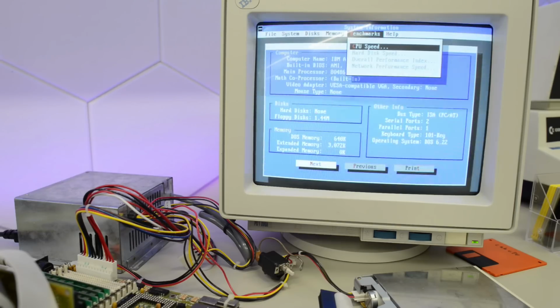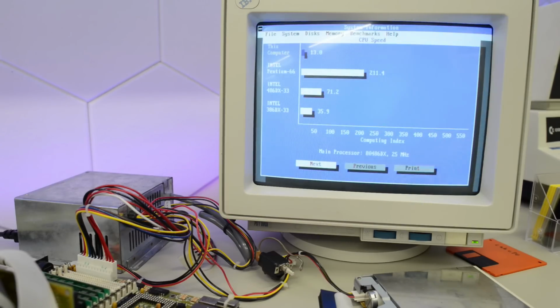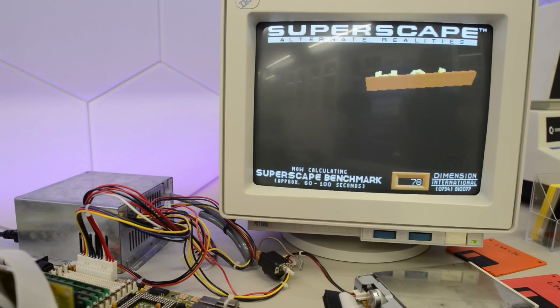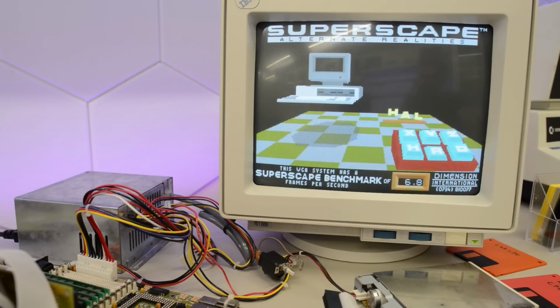Let's try the benchmarks. And we're still getting those really weird numbers. That is so weird. Let's try 3D benchmarks. Okay, let's see what we get. And 6.8. That is just incredibly slow. That is way slower than an SX25.